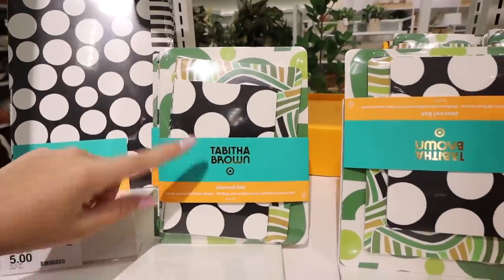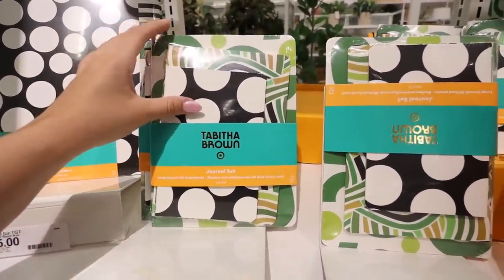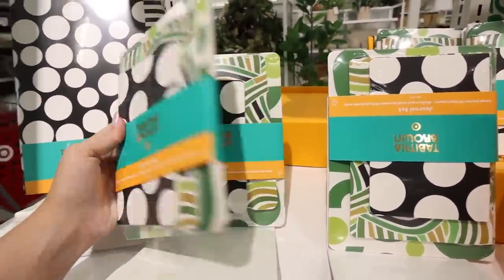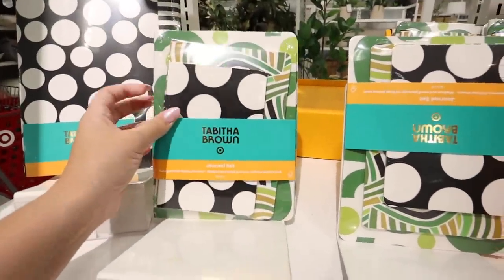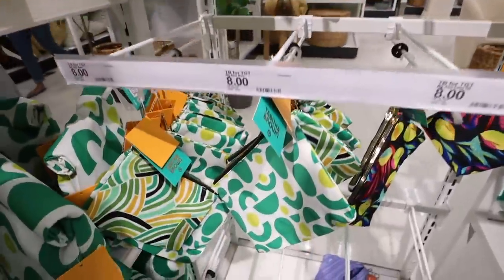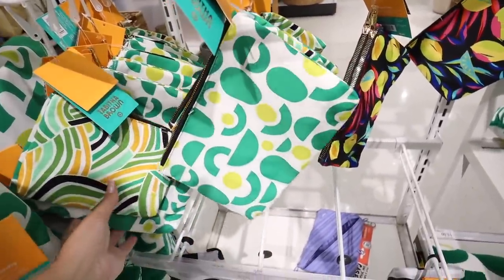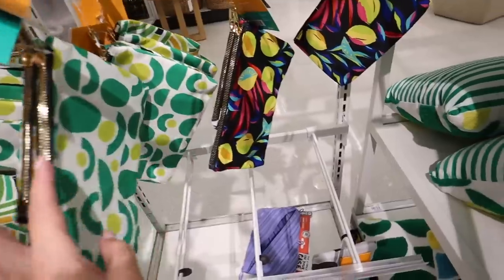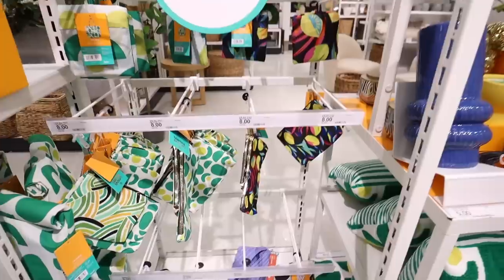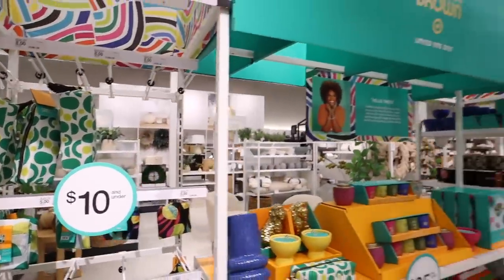And then she has a journaling set. So large, medium, and small journals. Could be great if you're on the go to throw in your different bags. And this set is $5 for the three journals. There are some really fun pencil cases, different cases. You could use these for makeup bags. They come in sets. Also come in the really fun lemon pattern. There's just such a different variety of items in this collection.